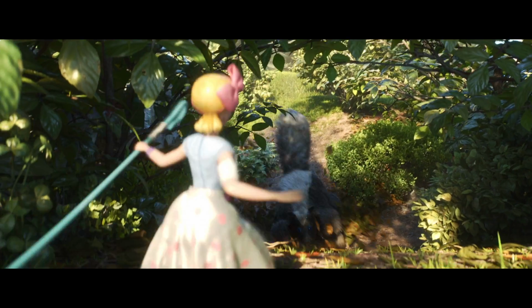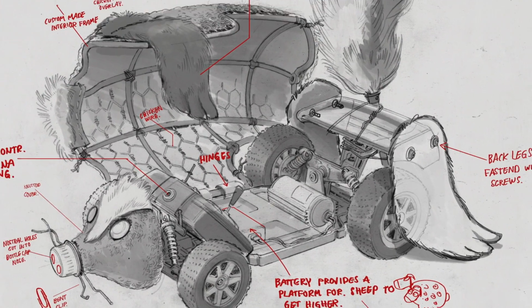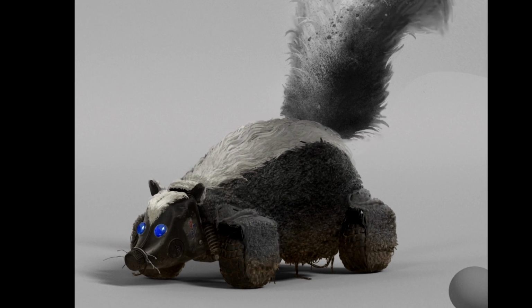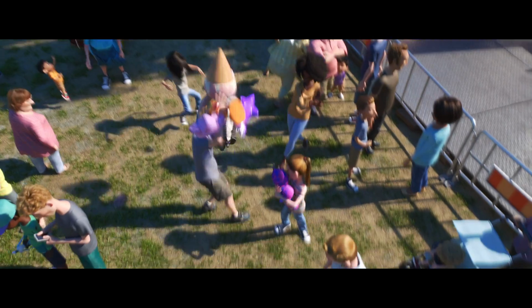Skunk! Skunk! Watch out! She's taken this RC car and she's fashioned all these recycled parts over it to look like a skunk, because what better way to get around than an animal that no one wants to come in close contact with?